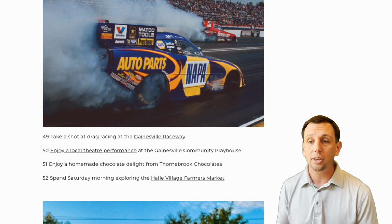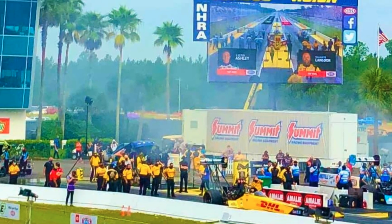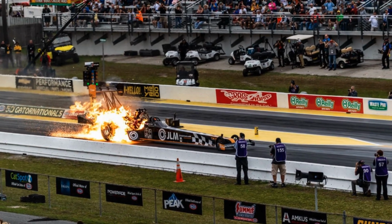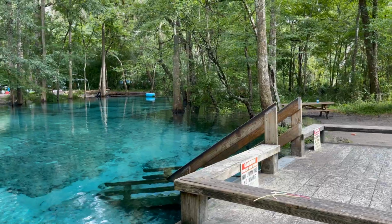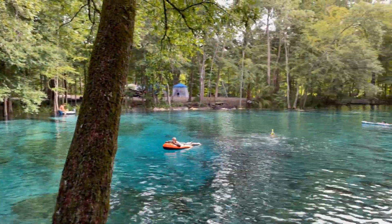The Gainesville Raceway, this is definitely a popular one, especially if you're in town early March. That's going to be when Gator Nationals are. Huge event, lots of fun, fast, loud cars, definitely check it out. Number 67, canoeing down the Santa Fe River. The rivers, lakes, and springs are definitely something unique to this area and something everyone should check out.